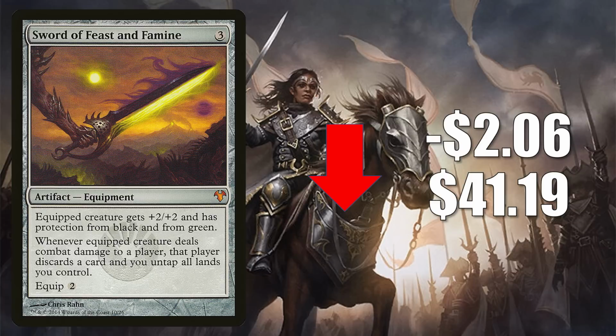Sword of Feast and Famine. This is the Modern event deck copy. It goes down $2.06 to $41.19. Recently, Wizards of the Coast completed the sword cycle with the Sword of Once and Future. When that happened, there was some additional interest in the other swords, but now this one is retracting some.